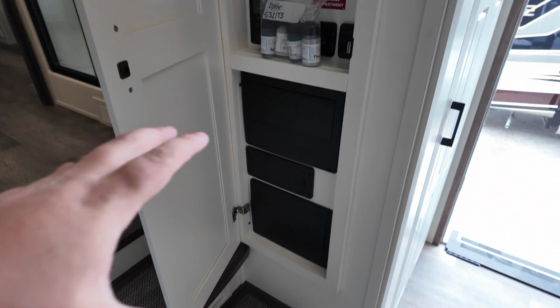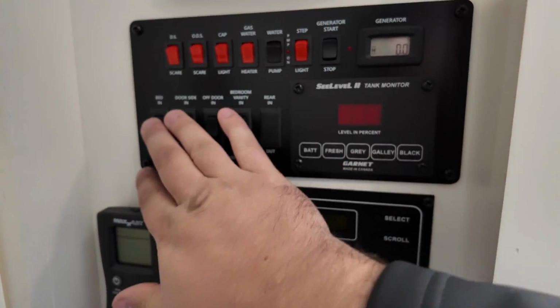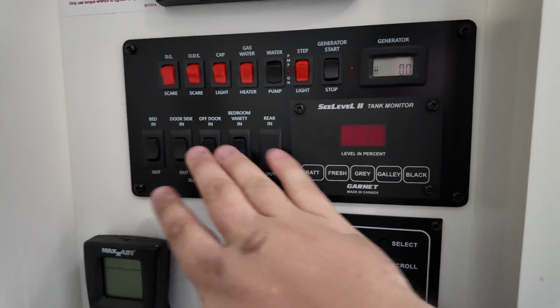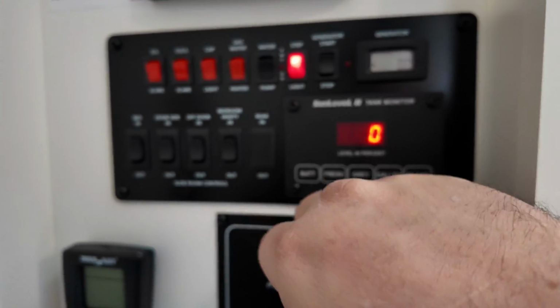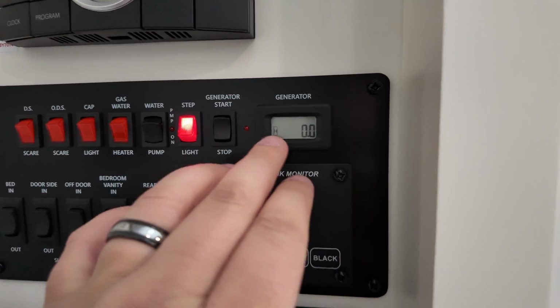But right here, you're going to have your fuse boxes. You're also going to have your control panel. So this is going to be for all your various slide outs. You can also check your tanks, all that good stuff. Let's go ahead and put the step light on. Generator stops. This thing's got a generator on there.